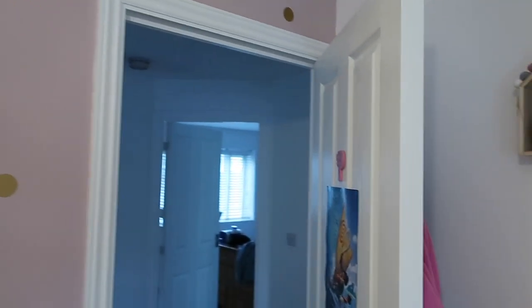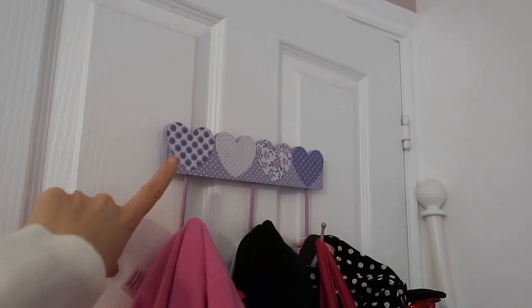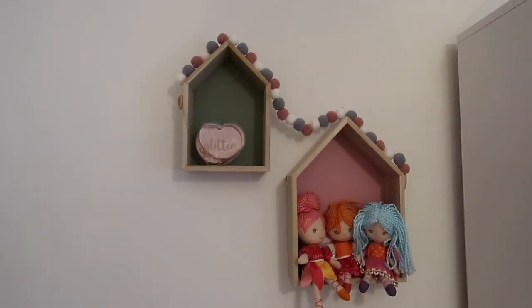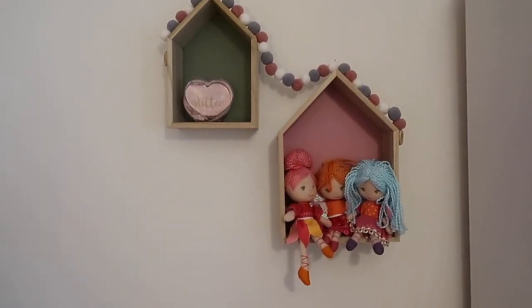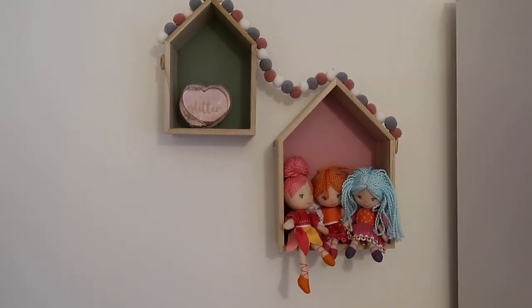Then moving round past the door, we've got medals and handbags and all sorts of stuff and onesies on the back of the door. And this little hanger here came from Dunelm, and that also was from her old nursery. We've also got a curtain pole standing there. That was from her old nursery as well, and we've not yet put it up because we've got blinds in the house and we've not really bothered with curtains anywhere, so I've kept it there just in case we need it again. Then we've got these two little houses, if you like, which are also from Primark.